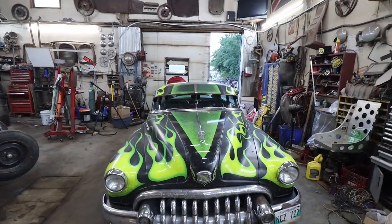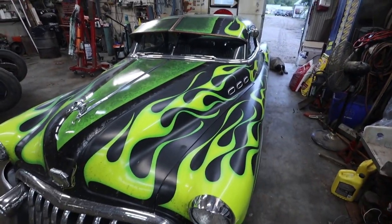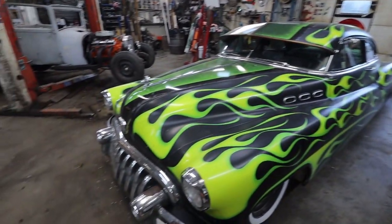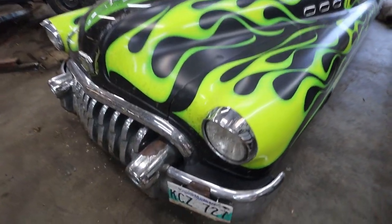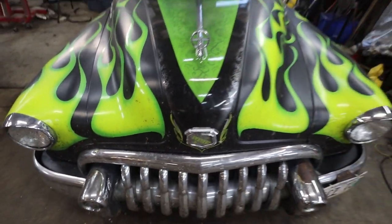Well, we are done. I think the only thing left to do after our little endeavor there is to wash off all the splatters from our road trip. Lots of bug guts.